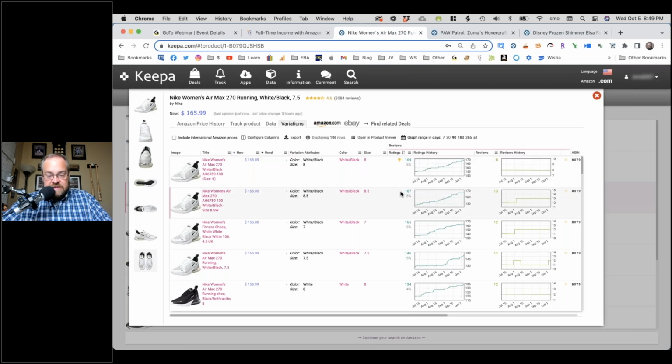The next one, 167, 165. So you can see which variation, which colors, which sizes are selling the best of variations, so you can make a good sourcing decision. So Keepa really has some great information when buying items with variations, not just shoes or clothing, but also toys. There are certain variations that are like different characters of a certain TV show on a toy, or things like that. There's grocery variations when it comes to different sizes or different mixtures of stuff put together.